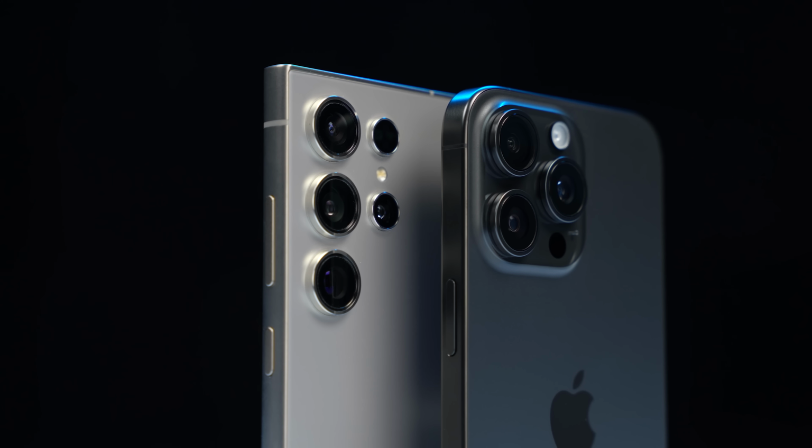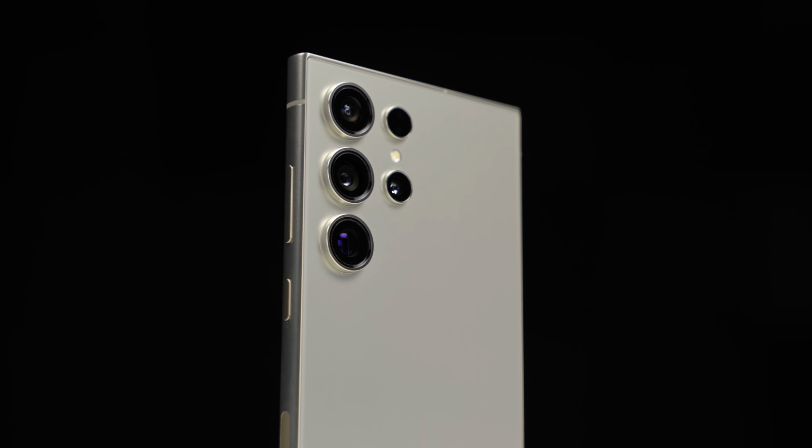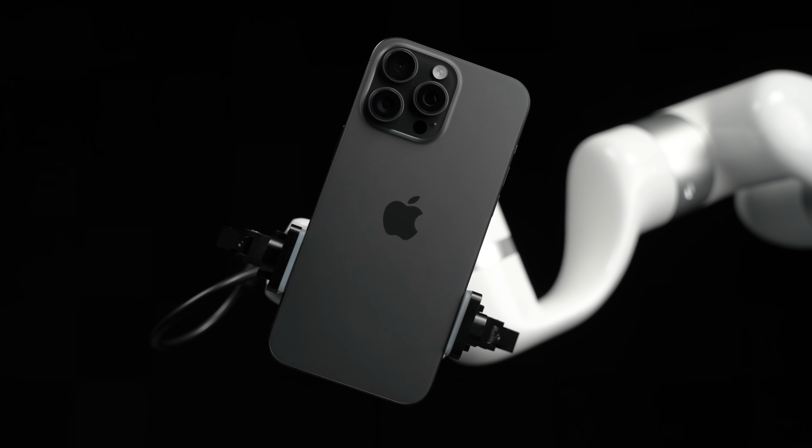The speed test we have all been waiting for is finally here. We've got the all-new Galaxy S24 Ultra going head-to-head with the iPhone 15 Pro Max.